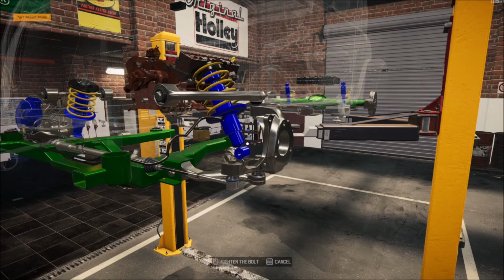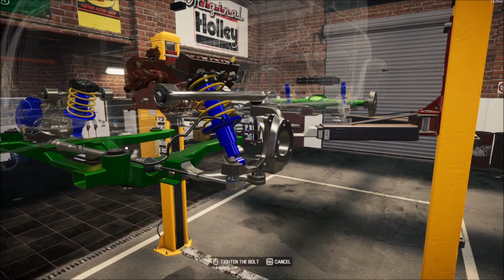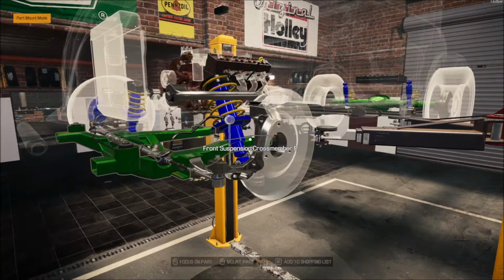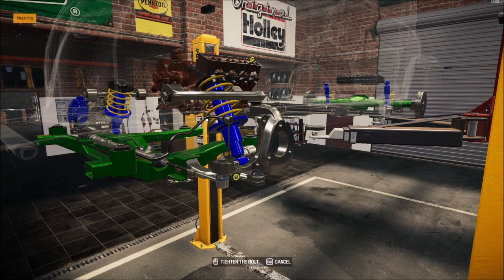All right, we are closing in on getting this all completed. That way I can get the engine built. See, I got that bushing over there. Yep. Link.